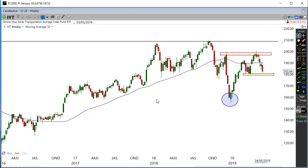In this choppy market right now, so many traders are getting chopped around because one day it's up, one day it's down, one day it's up, one day it's down. And the people that are smart are on the sidelines keeping their powder dry and waiting for a really, really good opportunity.